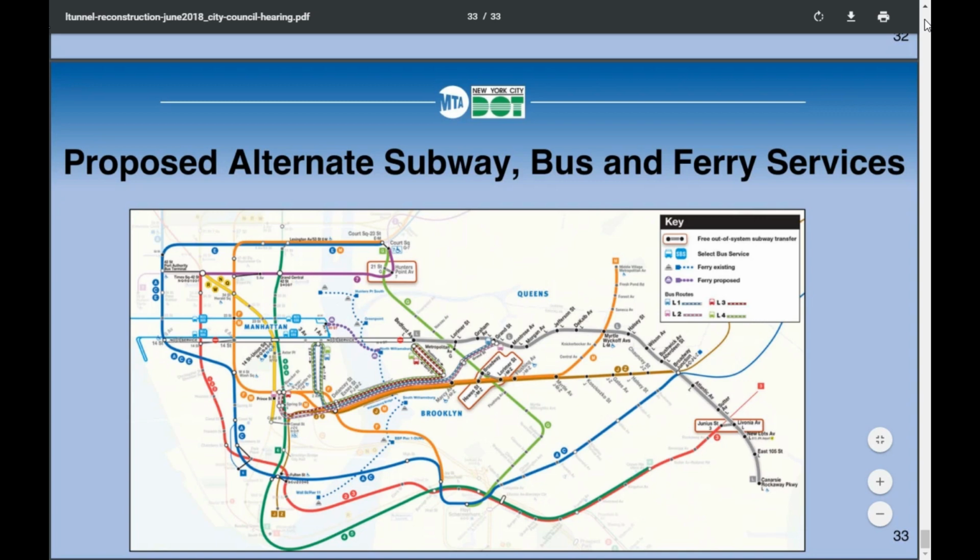As you can see, the last stop on all westbound L trains will be Bedford Avenue. As you can see, you can connect to two temporary SBS routes at Grand Street. You could connect with the G train at Lorimer Metropolitan. Connect with the two temporary SBS routes at Bedford Avenue, which will all operate and circulate through Manhattan.